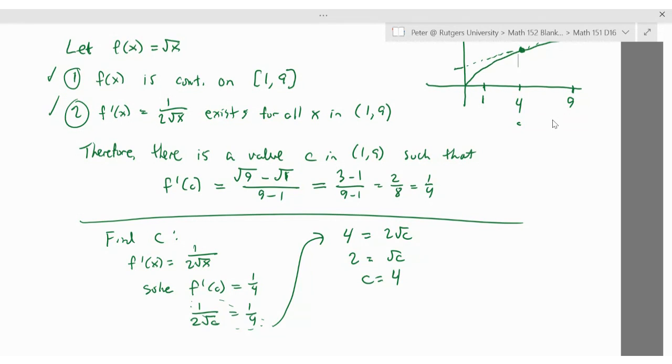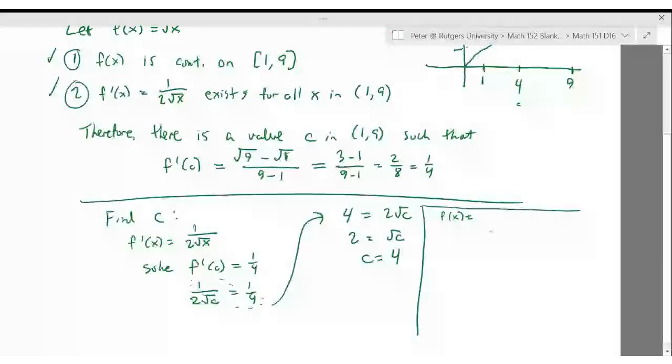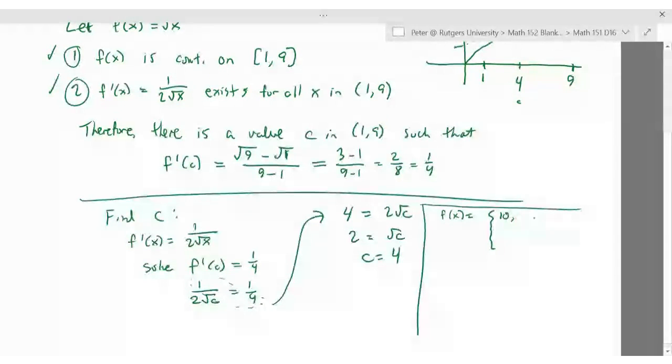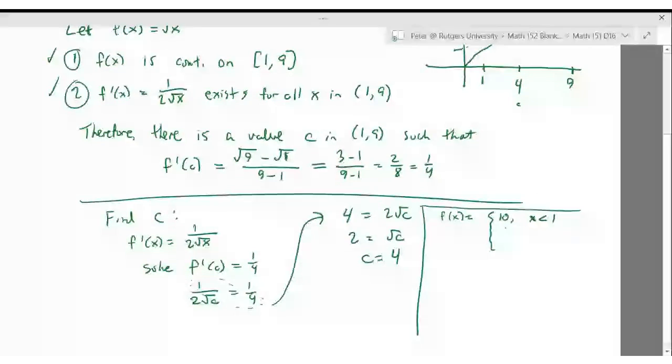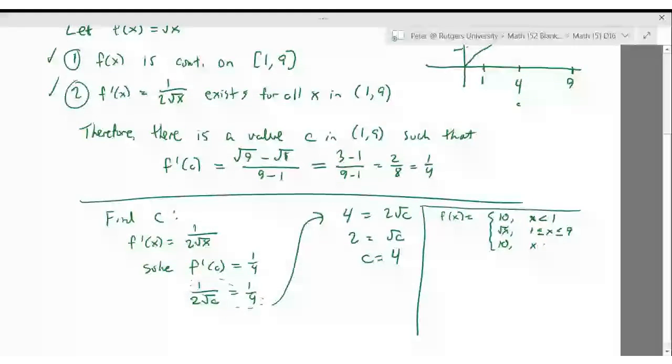Yes. So the question is, could there be a scenario where the graph is not differentiable at one of the endpoints? The fact is we almost never care about differentiability at the endpoints. Consider the following. Let's suppose that I had defined the function in the following way. f of x equals 10 for x less than 1, root x for 1 less than or equal to x less than or equal to 9, and 10 for x greater than 9.